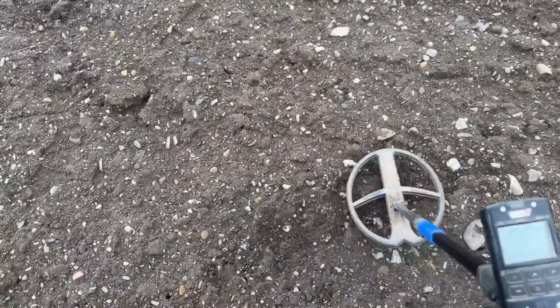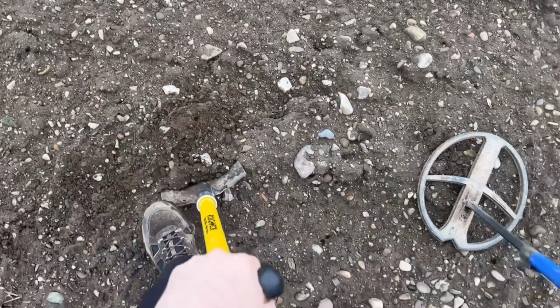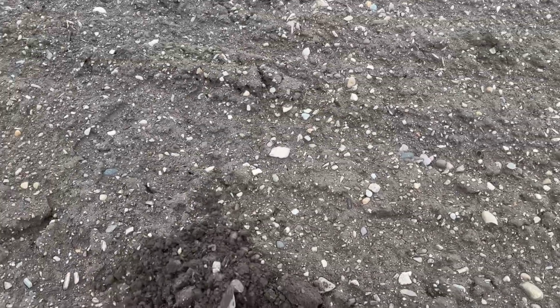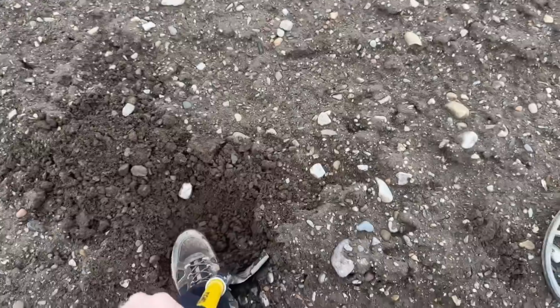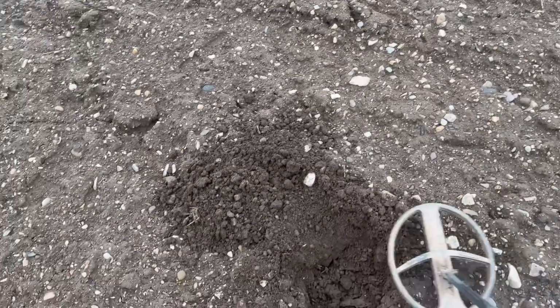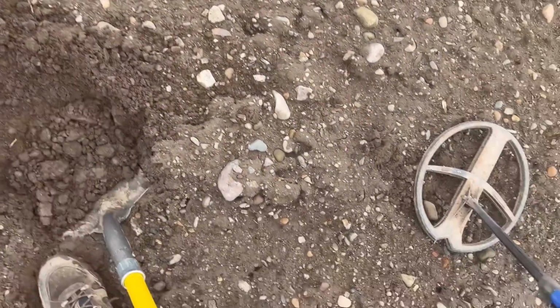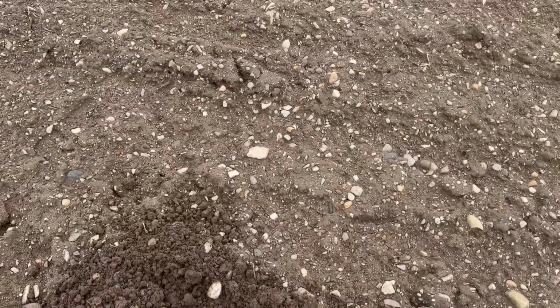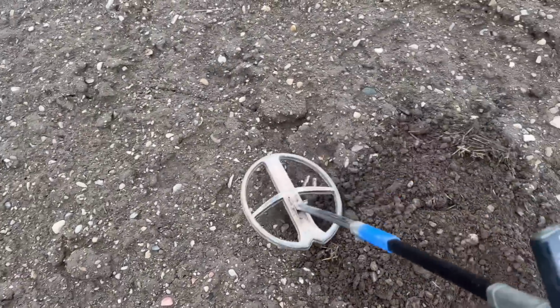Well, what a difference a day makes. It's taken me 15 minutes to get a signal. It took me 5 seconds yesterday. Wouldn't say it was phenomenal. 81, 82. Getting better now. But given the history of this field and what's come off it, and even yesterday the Victorian silver coin was really faint. The small one, the threepence. So, still in there.